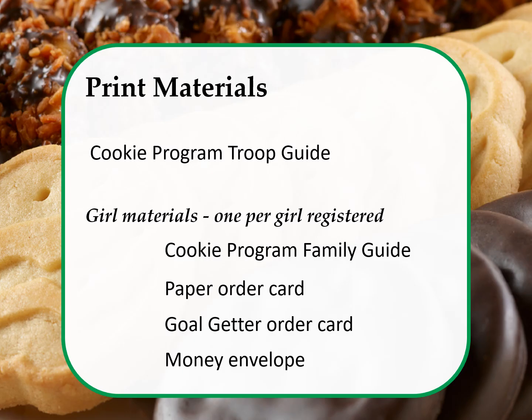The Troop and Girl printed program materials are shipped to you or someone you designate. Sometime in November, you'll receive and pack in the large envelopes provided the following materials for each troop in your service unit. For troop use, you'll give each troop one cookie program troop guide. For the girl materials, you'll pack one per girl registered of the following materials: a cookie program family guide, a paper order card, a goal-getter order card, and a money envelope.